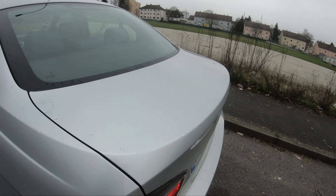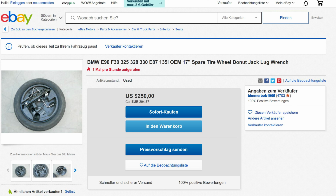And if you want, you can also buy a donut wheel that can fit in your trunk that were designed for some European E90s. You can get them on eBay.